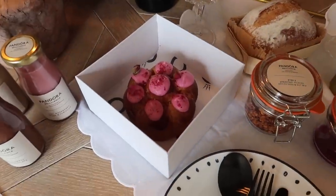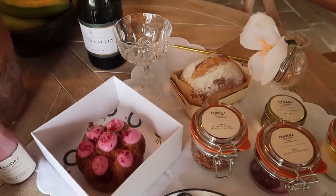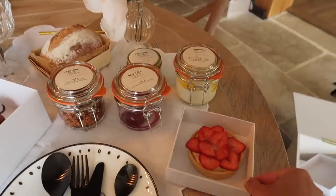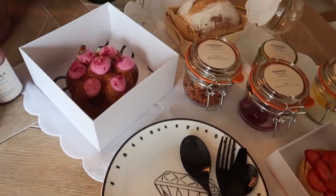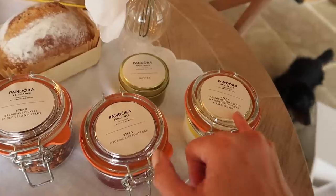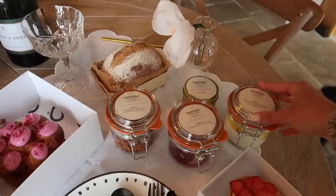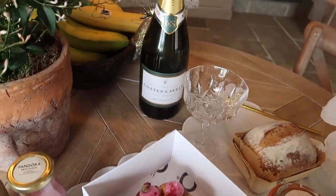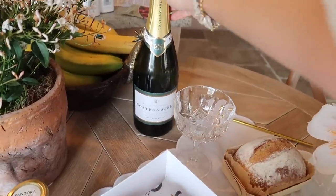We've got this little brioche raspberry and rose cake here, some sourdough bread, butter, a little strawberry tart, this lovely little plate with a very chic cutlery set. Step one, step two, and step three for an organic beetroot eggs dish, and even a bottle of Coates and Seeley champagne. Oh no, it'll be sparkling wine because it is a product of England.